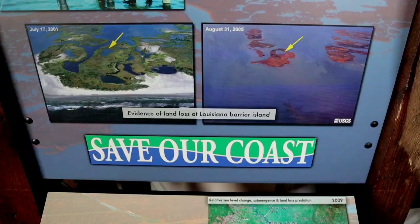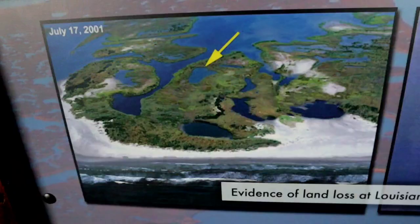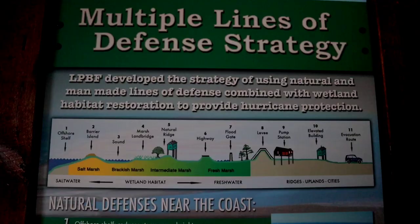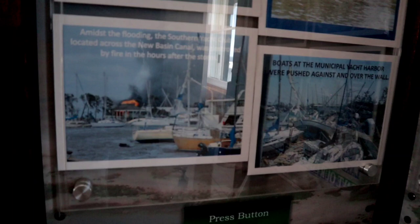Pictures here of the Louisiana barrier islands before and after Hurricane Katrina, and how much of the barrier land was lost. Man, that is crazy. Look at the difference. This shows different ways to provide hurricane protection and keep the wetlands safe. And here are some pictures from the devastation of Hurricane Katrina. It's crazy. New Orleans is still recovering from that storm 15 years later.